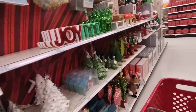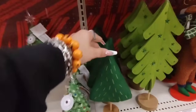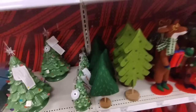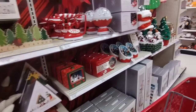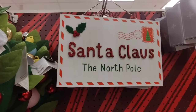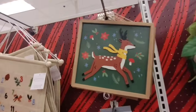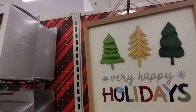Not too bad. Alright, this tree is also 5, the felt one. And let's see, what else can we find for 5? Oh, look. More wall decor for 5. Santa Claus, North Pole. And then the reindeer. And then very happy holidays.